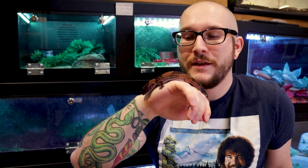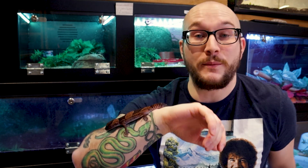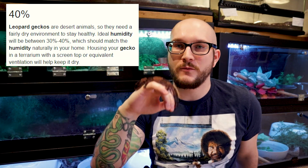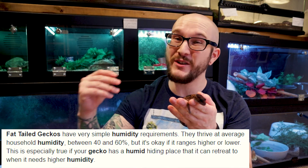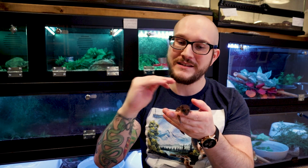And the humidity is another thing to take into consideration. Although everything's been pretty much similar to a leopard gecko, this is where it kind of changes. Leopard geckos, if you want to watch a whole care guide, I've got one for you up here. They're going to be between 30 and 40%, where with African fat tails between 40 and 60% humidity, although some would say as high as 70. I keep this girl here right at about 60, 58, I think is where it is right now.